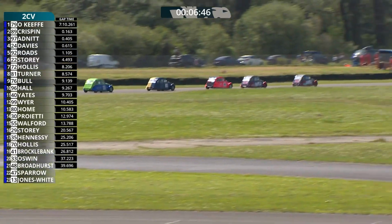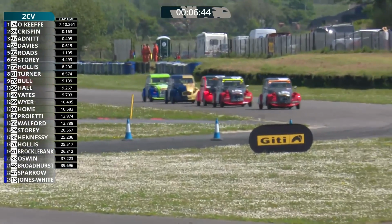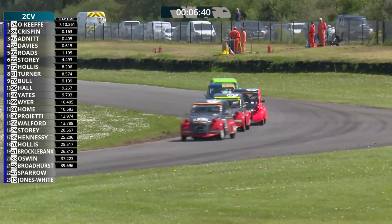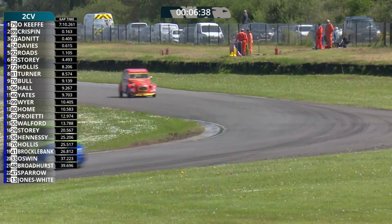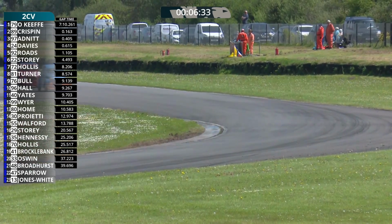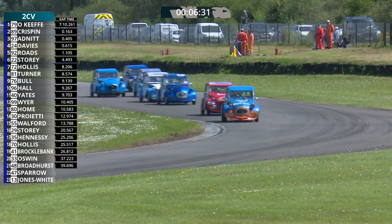Leaders along Speedway Straight. It's Team Lion now running 1 and 2. 97 of Gary Adnitz has come through into 2nd place. Rhodes in 5th. Here comes Mick Story. Now he's catching the leaders slightly now. Of course, the 5 at the front battling with each other, losing time to those behind.